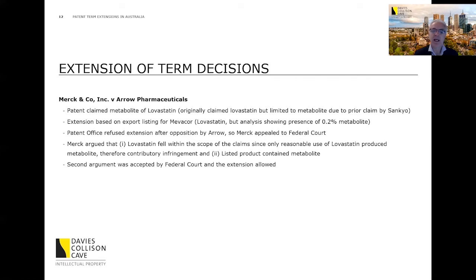In the Merck and Arrow case, this related to a patent directed to a metabolite of lovastatin. Now, there was a big patent battle many years ago between Merck and Sandoz relating to the drug lovastatin. Sandoz won that battle. They filed their patent application first, and so Merck had to delete lovastatin from their claims, but they still had a patent directed towards a metabolite of lovastatin.